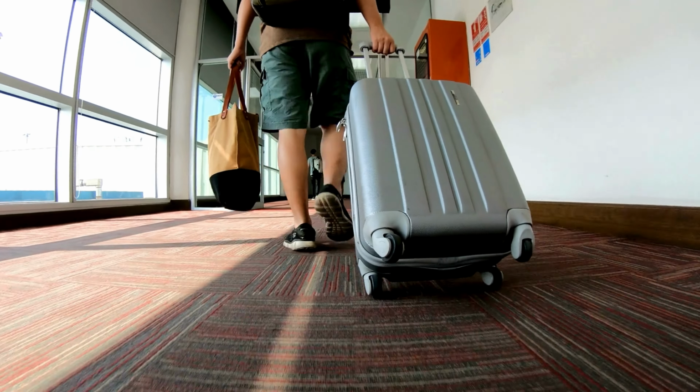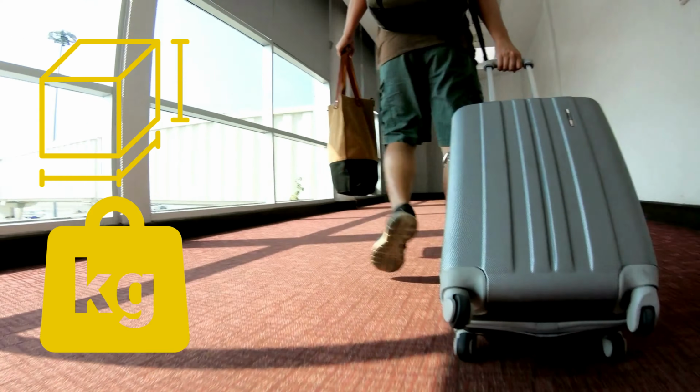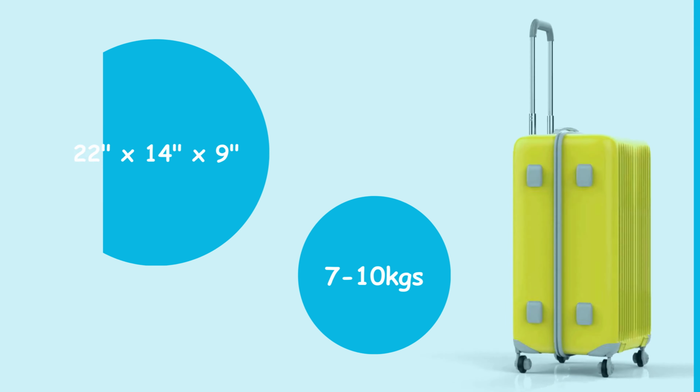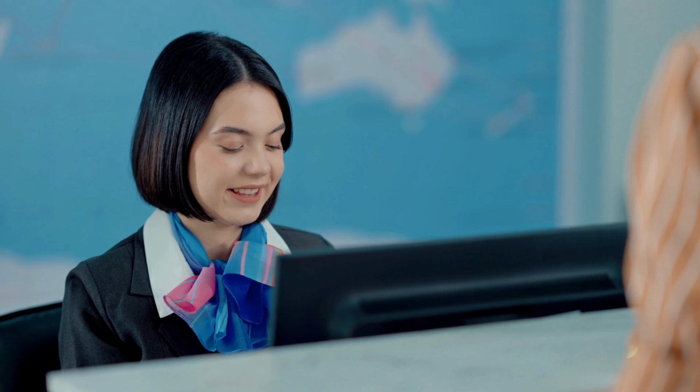Since you'll be bringing this on the plane, ensure it meets the airline's size and weight restrictions. Typically, carry-on luggage should not exceed 22 by 14 by 9 in dimensions and have a weight limit between 7 to 10 kilograms. Always check with your particular airline before your trip to avoid any hassles at the check-in counter.